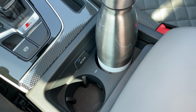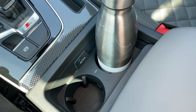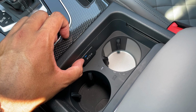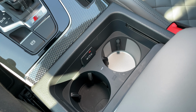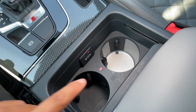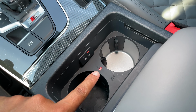Now, it's not like we haven't seen heated or cooled cup holders before, but the ones here on the Q5 actually really work. So only the passenger side cup holder is actually heated or cooled. You just push this button right here once to cool your drink down to a crisp 38 degrees Fahrenheit. Push it again and it will heat up to 128 degrees Fahrenheit. And to make sure you don't burn yourself, this red light right here will turn on once the cup holder tops 104 degrees. That's pretty dope.